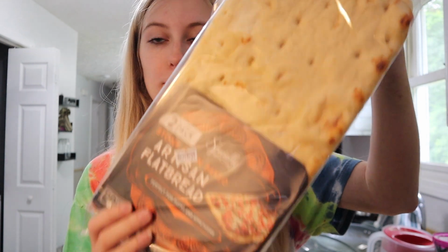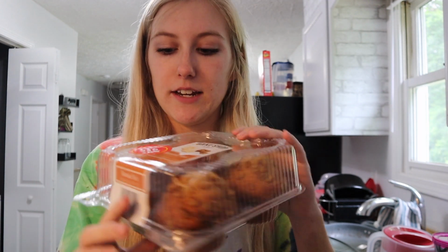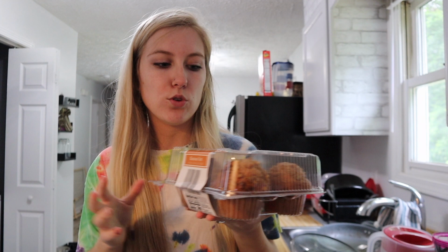So at Aldi, I got several things. I got 2 bags full. I got these flatbreads for our pizza, 2 bags of croutons. I got these banana nut muffins. They weren't on my list, but they did have a 50 cent off coupon because they are supposed to expire in a couple days, but we'll just eat these for breakfast because why not?